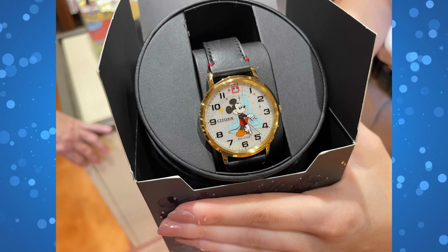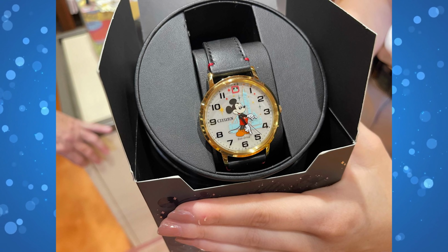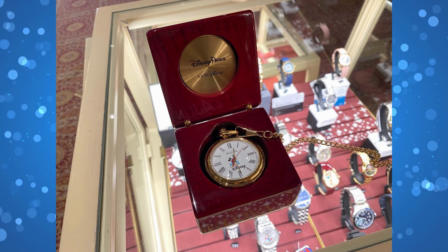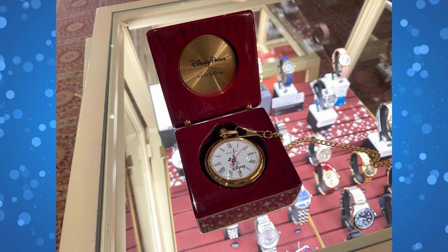After a Citizen watch was spotted with retro-style artwork on its face a few weeks ago, we actually found its brother in a new Bulova pocket watch with the same art.